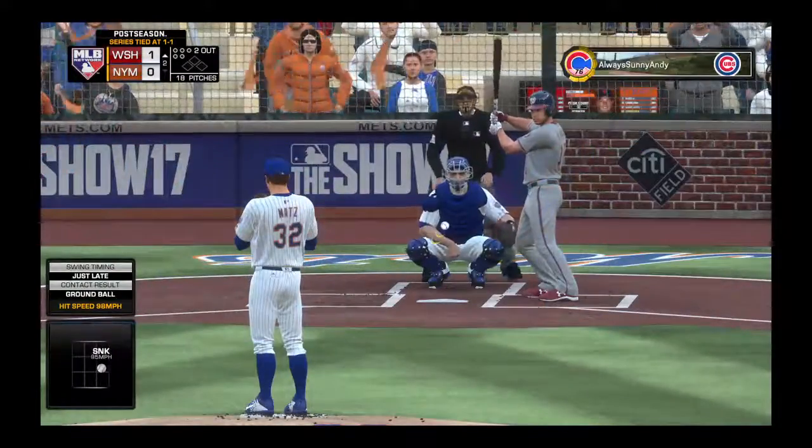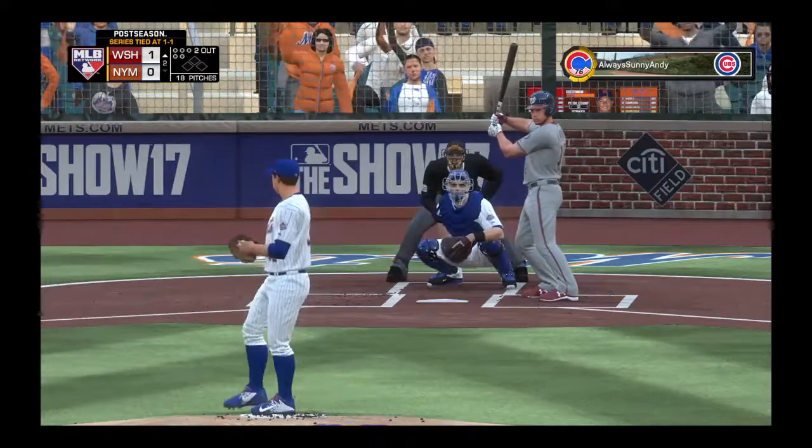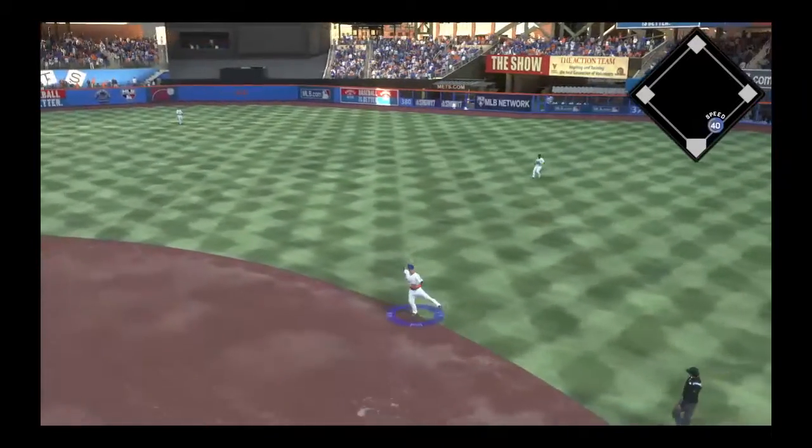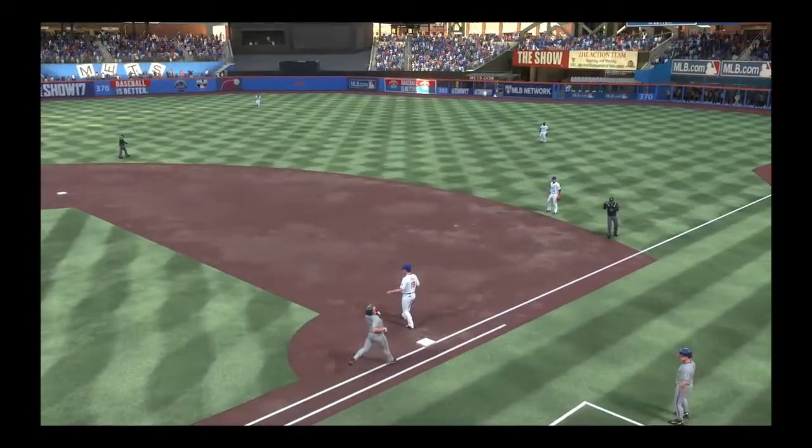Batting 8th, so coming to the plate, Travis d'Arnaud. He'll work on keeping this top of the second alive. Sent on the ground out to second. Throw on to first gets him, and the side is retired.